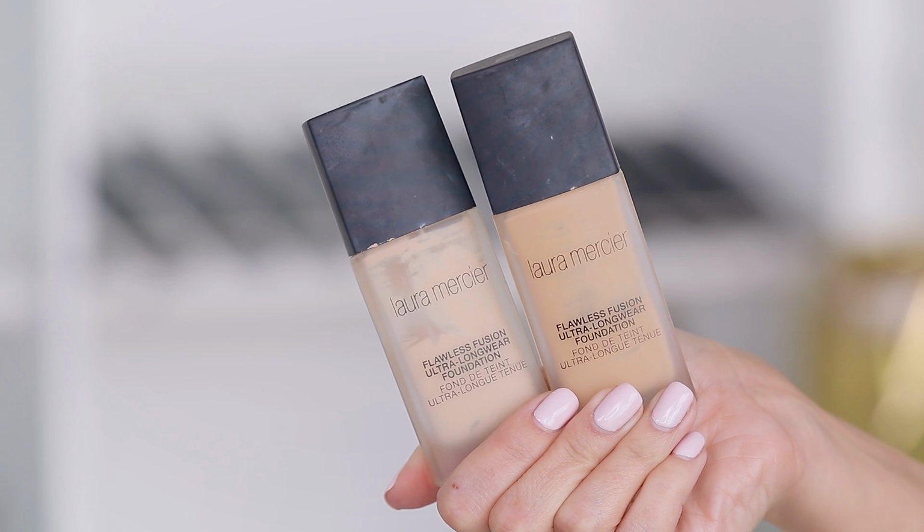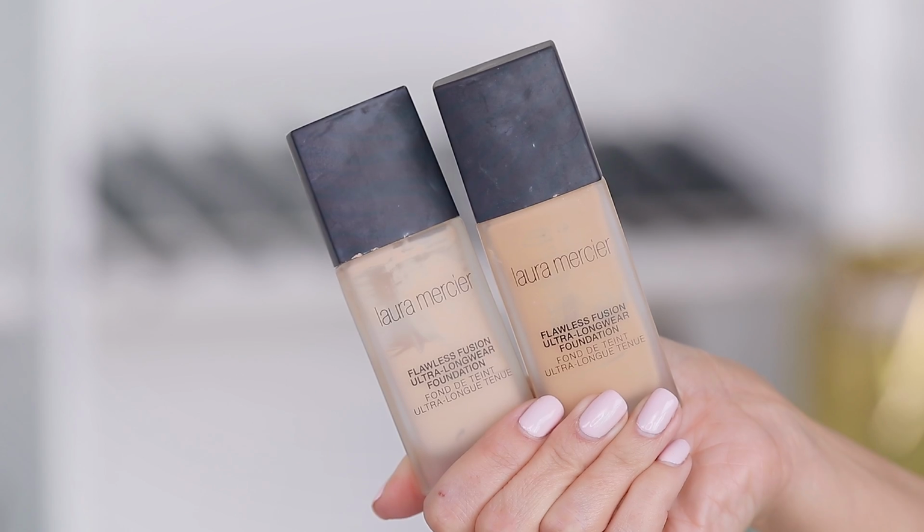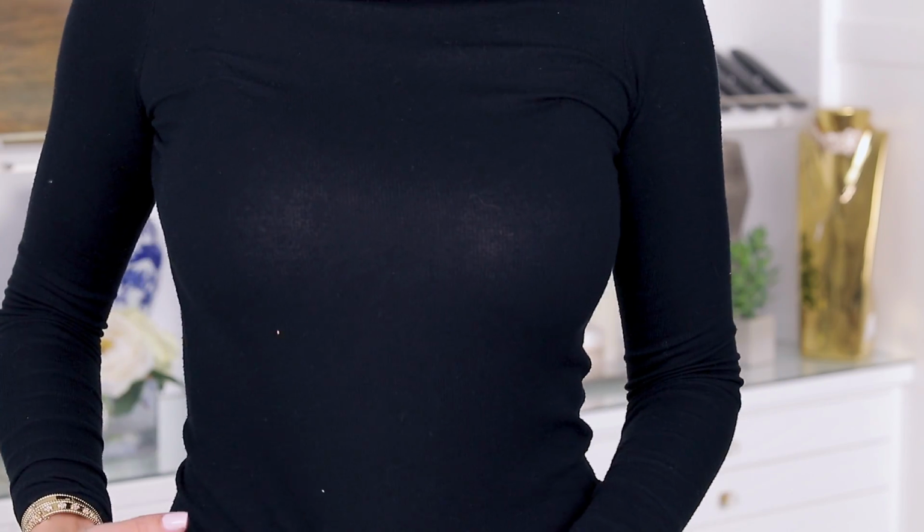It's so funny. And now I'm gonna take my Laura Mercier Flawless Fusion Ultra-Longwear Foundation. I'm taking the shade Cashew. Oh my God. It squirted on my boob. This is exactly why I actually prefer doing my makeup naked, but that would not be appropriate for the YouTube.